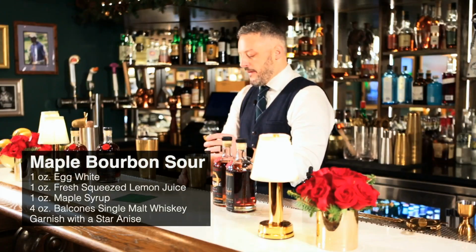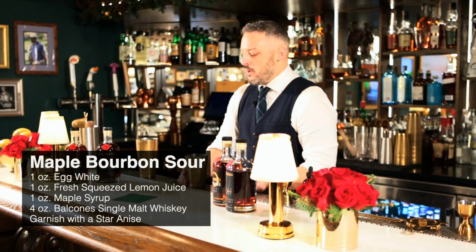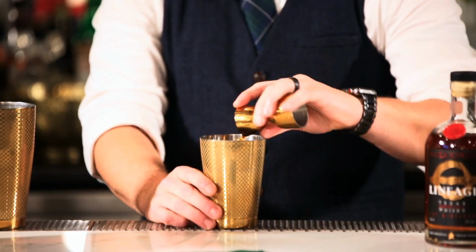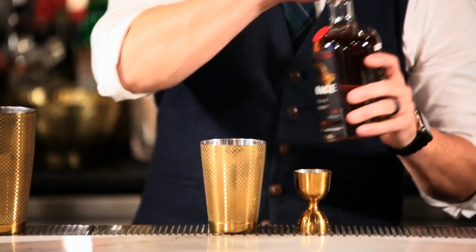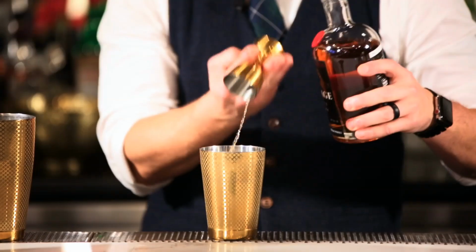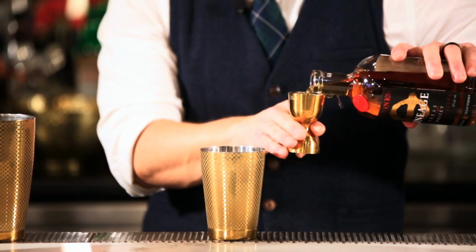So for our last cocktail today, we're going to be doing a maple bourbon sour. So this is 1 ounce of egg white, followed by 1 ounce of fresh squeezed lemon juice, followed by 1 ounce of maple syrup. I'm going to follow that up with 4 ounces of the Balcones Lineage whiskey.